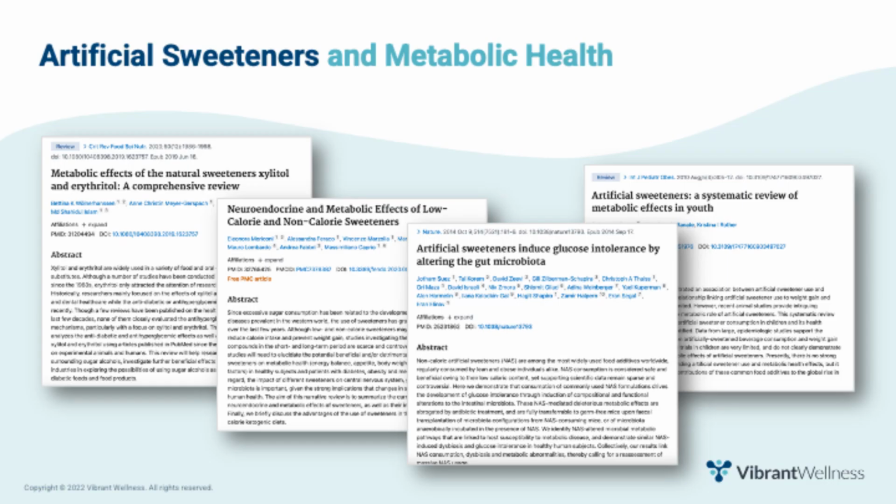And honestly, there are so many studies showing the impact of artificial sweeteners on metabolic health. It's unbelievable. The food additive test is a great test to run with anyone with diabetes or metabolic issues. And I wanted to give saccharin the spotlight as I find it quite interesting.